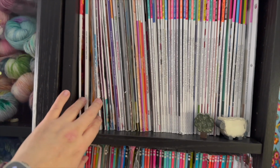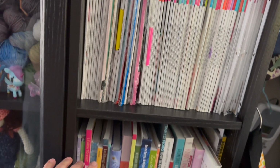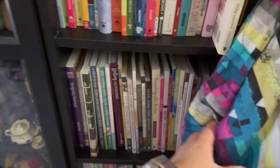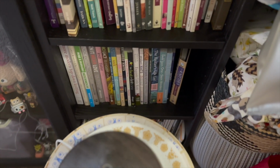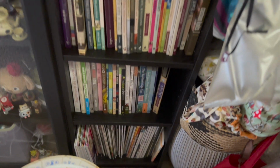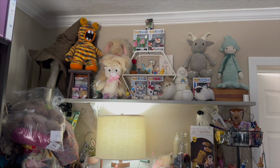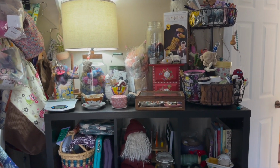This is other crochet magazines, and then as you go down, it's all my knitting books, more knitting books, more knitting books, and then all my knitting magazines. I also kind of worked on that shelf a little bit more, but I'm much happier with it. It's more functional for me. It's what I need it for.